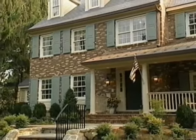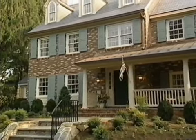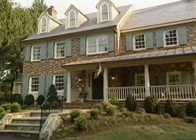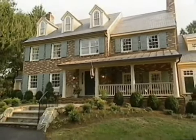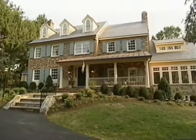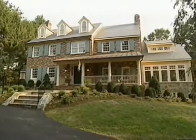Well, we love it because when we first bought the home, it was a standard colonial, what we call a typical box. And we needed to add some character to it. So with the new stone wings and the front porch detail and the dormers in the attic, it has a lot of character and charm.